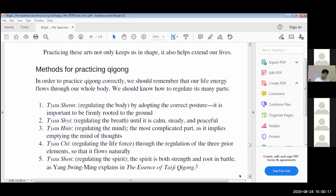Number 1, Tiao Shen. Regulating the body. By adopting the correct posture, it is important to be firmly rooted to the ground. So again, grounding and balance become very important.